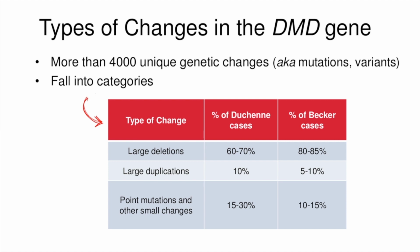Duplications are when an entire exon is duplicated or repeated. That's less common. And then the third category are the point mutations, or the very small changes. And that's when a change is happening down at that letter level with the A's, T's, G's, and C's. So it's not involving an entire exon, but it's actually just a very small change within an exon. And that accounts for about 15 to 30% of Duchenne cases and even less for Becker.